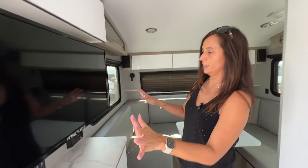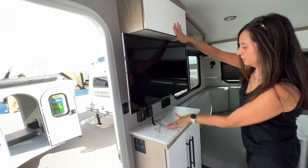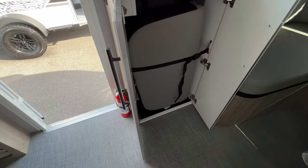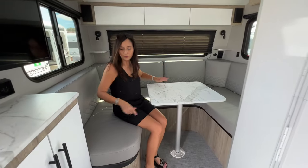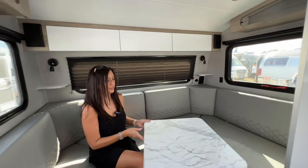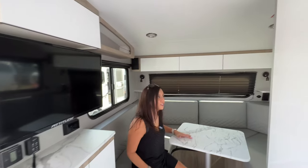So TV located right across, cabinet storage above, you get a little bit of countertop space right below, and some storage below that. Check out the rear dinette area, which is also your bed area. Table in the center, swivels right around. Lots of windows throughout, feels nice and open.